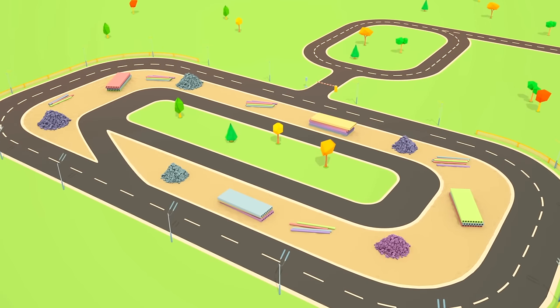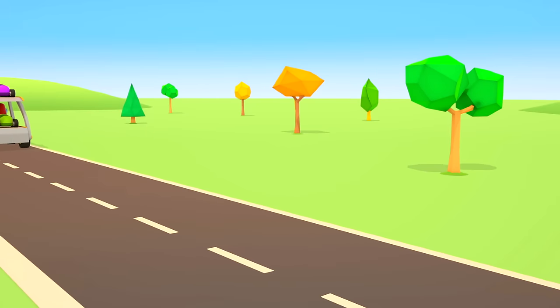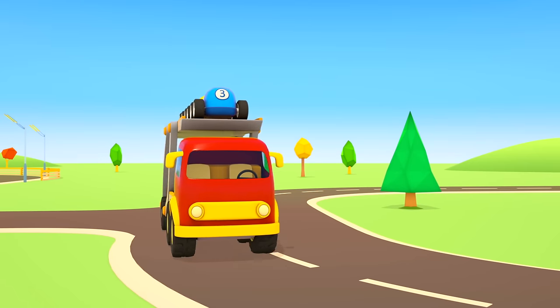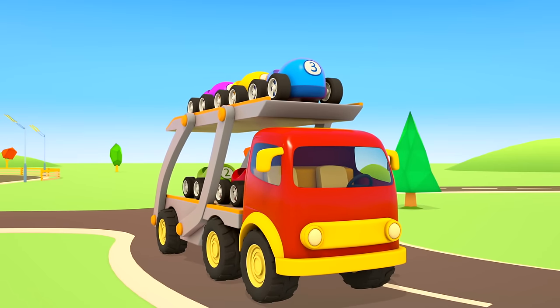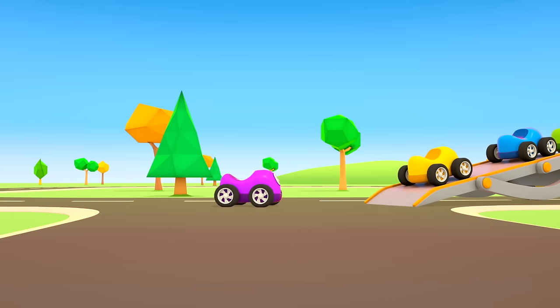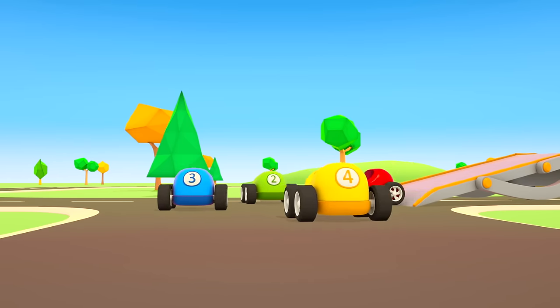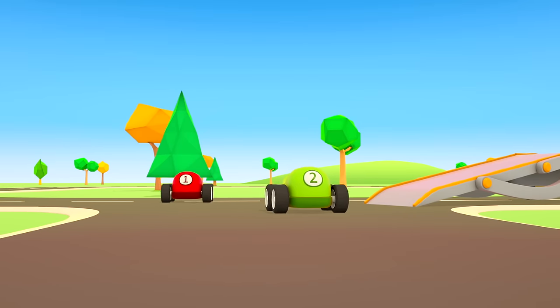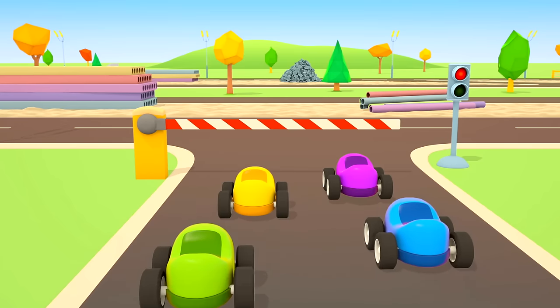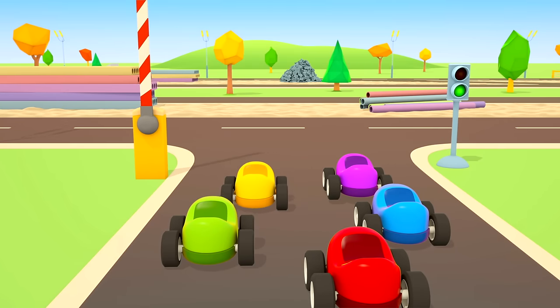A racetrack. That's where the car transporter is going. Now the little cars are going to race. The platform is lowering. Cars, off you go. Ready, set, go!